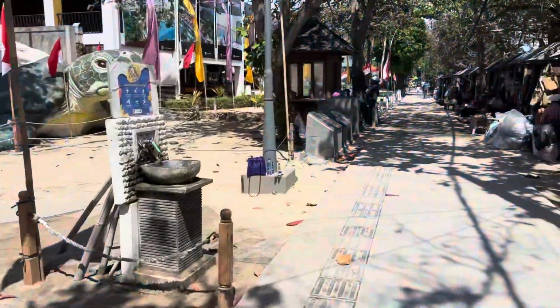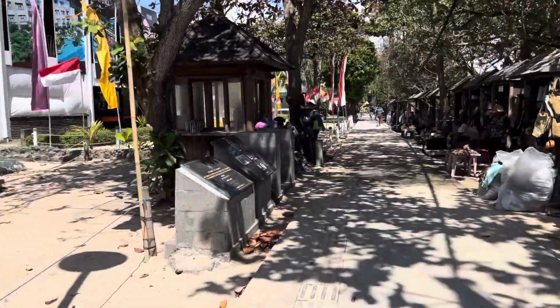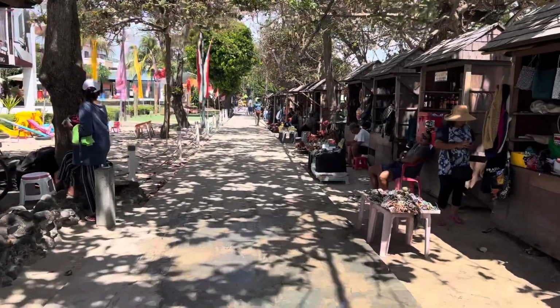Both Kuta Beach and Seminyak Beach have a boardwalk that runs the entire length of the whole beach. You can just go for walks for as long as you want.